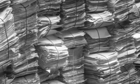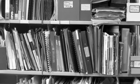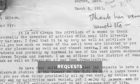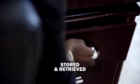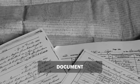Information is the single most important resource in the world today, and organizations take their information very seriously. It may be instructions, requests, transactions, or reports. They need to be passed between departments and personnel in a timely and efficient manner so that the organization's goals can be achieved. Information is usually recorded in ways that allow for them to be stored and retrieved, viewed and analyzed by the members of an organization. The recorded information is called a document.